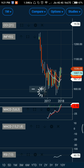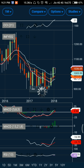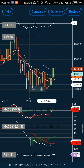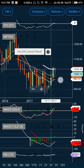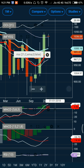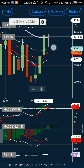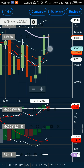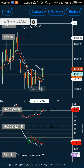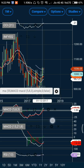Now if you observe the monthly chart, what you can see is there is a bullish crossover. So the monthly chart is also suggesting a bullish move. You can also see that the stock has been testing its 34 days exponential moving average. The stock has closed above its 34 days exponential moving average, and it is testing it now. So this average will also act as a good support for this particular stock.